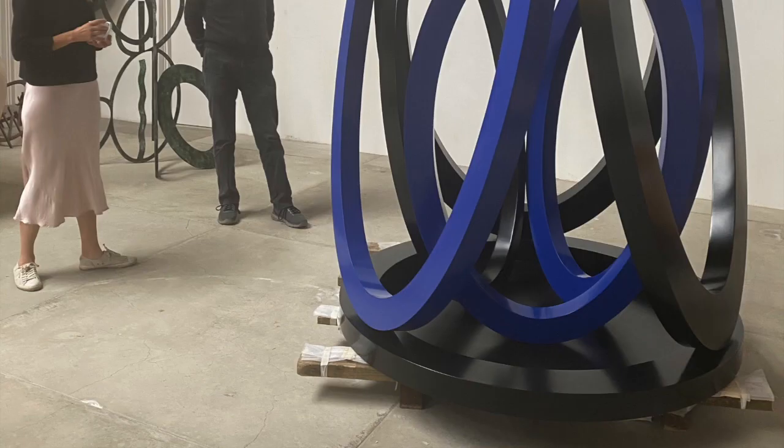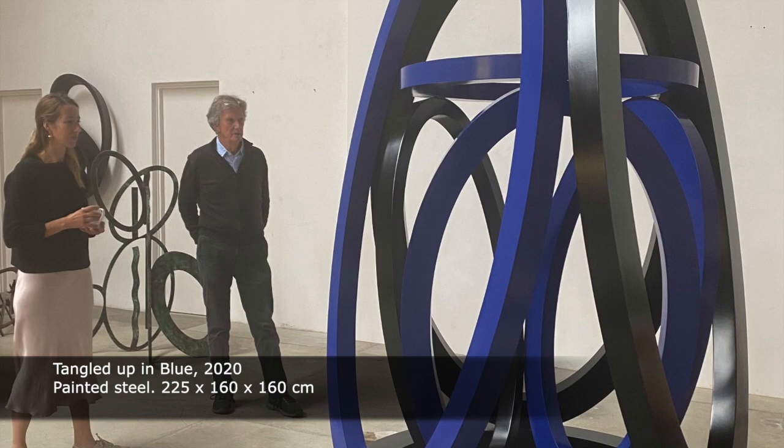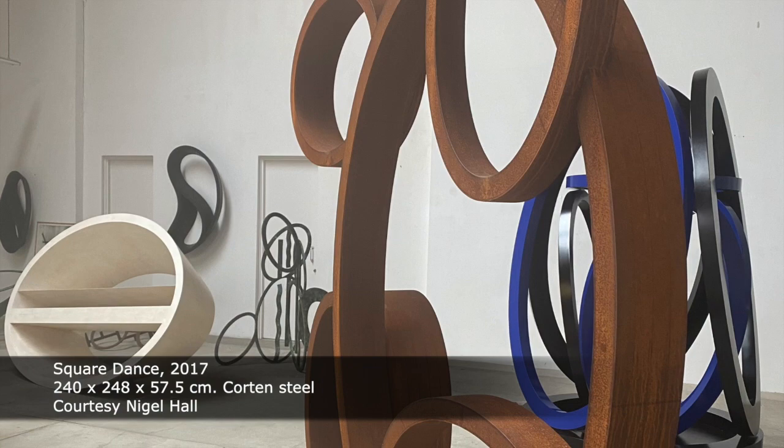And what makes your work so nice to be around is this kind of calmness, and you don't feel shut in by it, whether it's large scale in a garden or a maquette like this. Letting the air breathe through it is quite important, isn't it? You can see through the work. Absolutely. I always think of my work as sort of transparent. You can see through them.